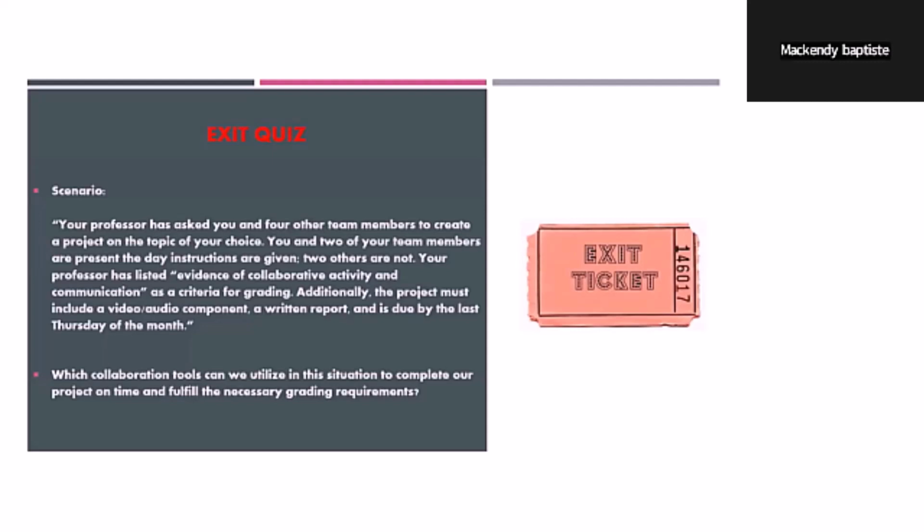I think for the written report, you can use Microsoft. Right, we can definitely use Microsoft. Microsoft Teams gives us the audio video component. That's true. Microsoft Office in general actually covers a lot of these bases. Microsoft Word allows us to type up the document. Well, that's not really collaboration, but Microsoft OneDrive allows us to share the document and have it checked out. And then it is due by the last Thursday of the month, so that would be a project management or task management application that we could use. Trello and Asana, you could use those. You could use Slack to communicate with others, Zoom, Google Meet as well.